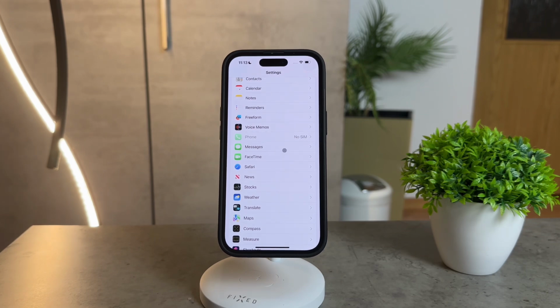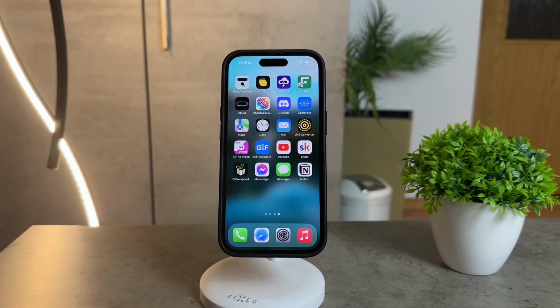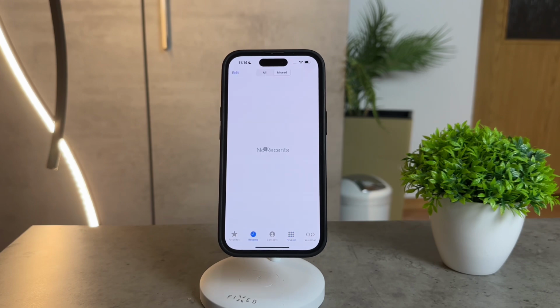Now, let's understand what happens when you activate this feature. Essentially, any call from an unknown number, including those pesky scam-likely calls, will be silenced and directed straight to your voicemail. But don't worry, they won't disappear entirely. You can still find them neatly organized in your recent calls list.